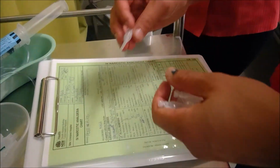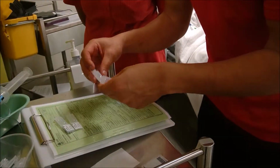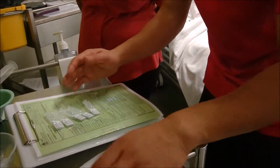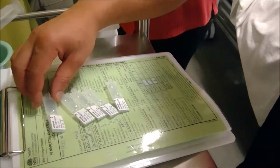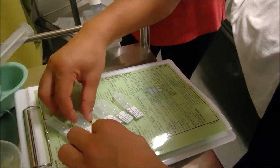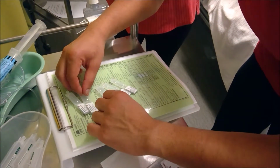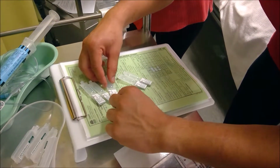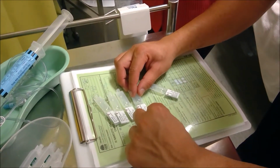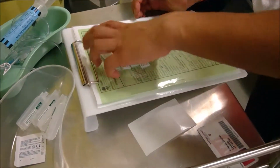We have 5 vials. Each vial has 2 milliliters of morphine, which is 10 milligrams in each vial. We've used 5 vials, which is 10 mils and 50 milligrams altogether. Morphine sulfate, 10 milligrams in 2 mils, expires in 2020, and the same for each of the other four vials.